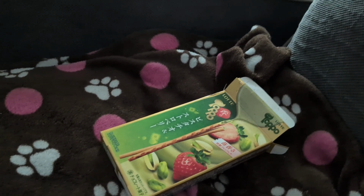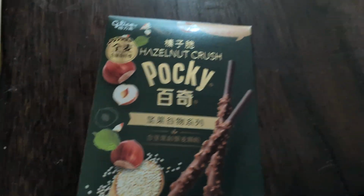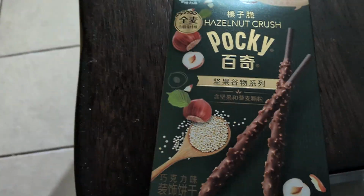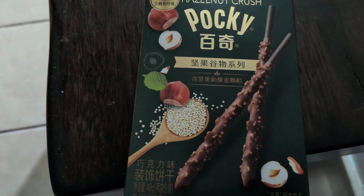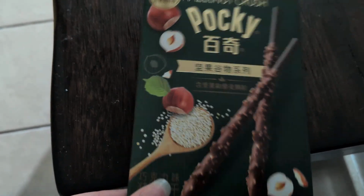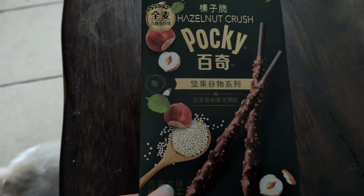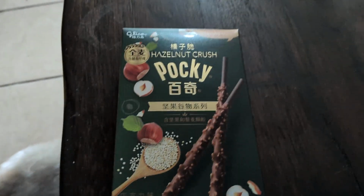Now, up for the next flavor. Alrighty. Flavor number 5? No, that's flavor number 4. Yes, according to my notes, that's flavor number 4. This is the Pocky Hazelnut Crush, part of the Pocky Crush series. This one has... Those are not chia seeds. I may be wrong. No, they're quinoa. Ow.